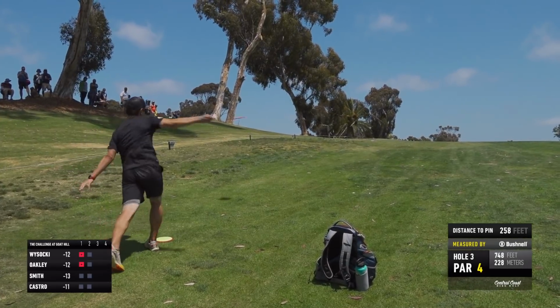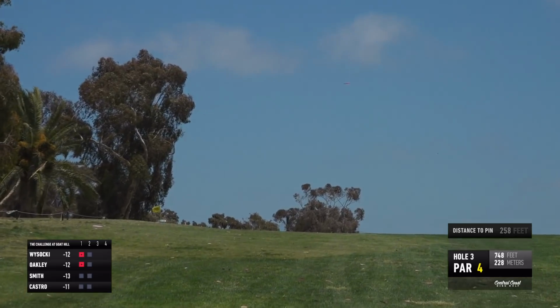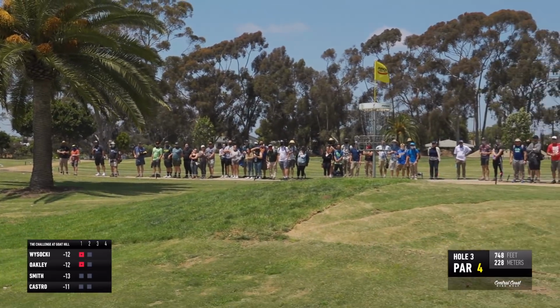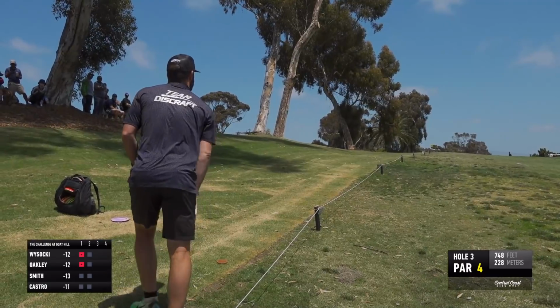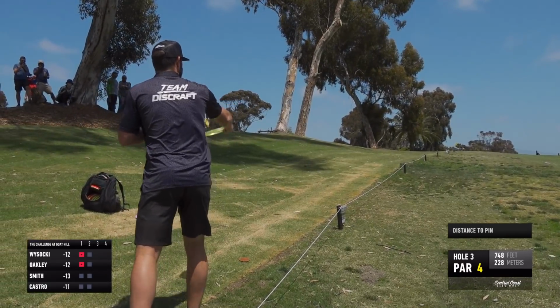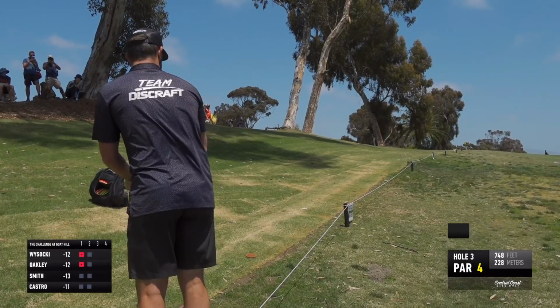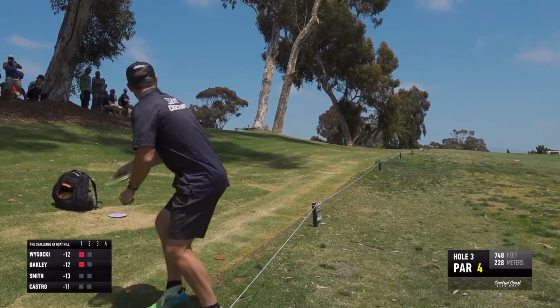Yeah, we saw it on Ricky's drive, right? And then right there with Eric's. You really want to play this one super wide and just anticipate some extra help from the wind. Keep it low. Brody Smith going with his Zone. Just 244 to the basket.